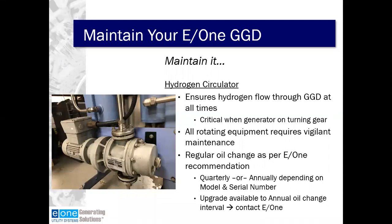And the oil change is the most critical element of that. Depending on the model and serial number of your unit, it either has a quarterly oil change requirement or an annual oil change requirement. If you're uncertain, call into our tech hotline with your model and serial number. We'll let you know where you are and what the program requirement is.